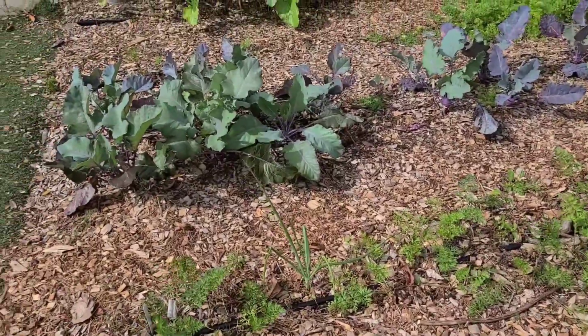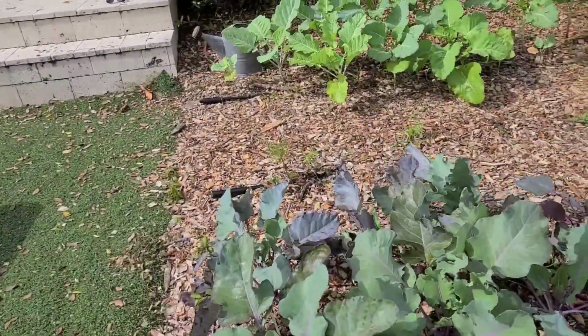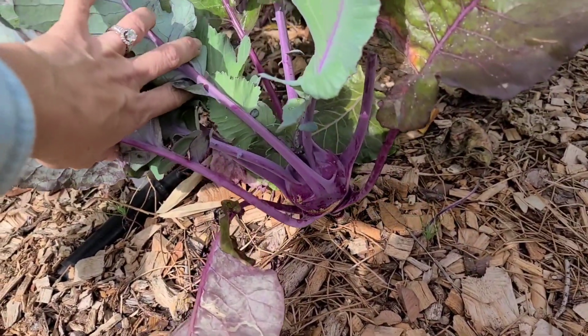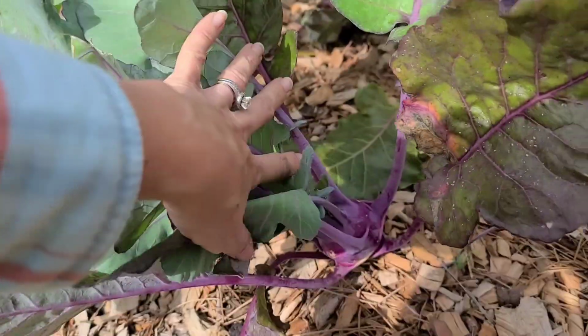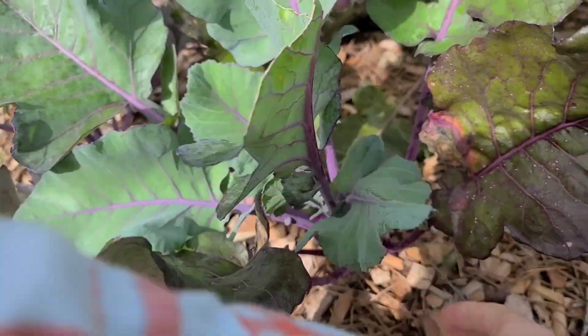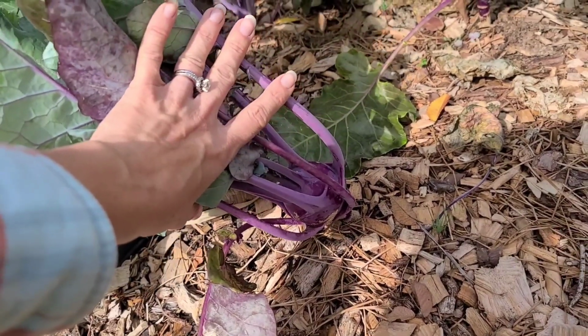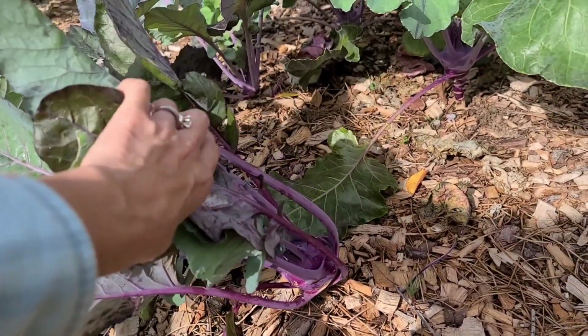So over in this section here, we have some kohlrabi. And if you've never grown kohlrabi, it's just this very interesting plant. And I just love looking at it in the garden. It's so good for a snack. We like to harvest them and just slice them up and eat them raw with salt.